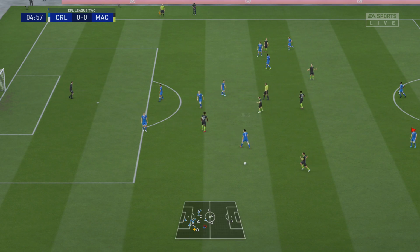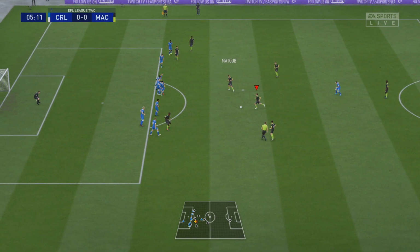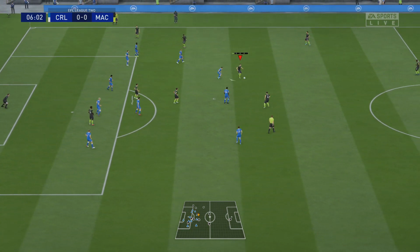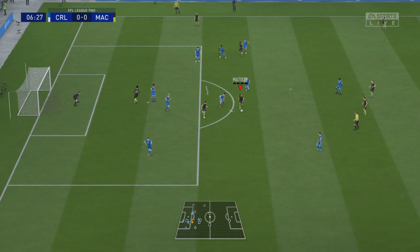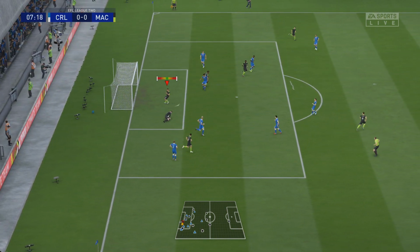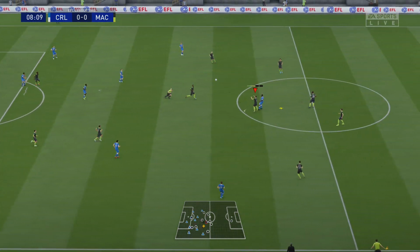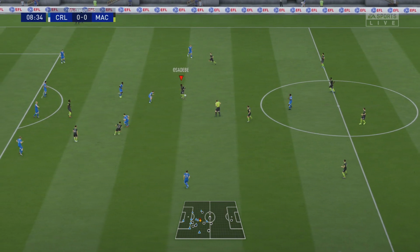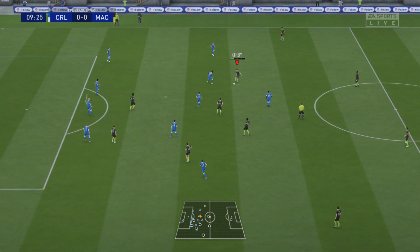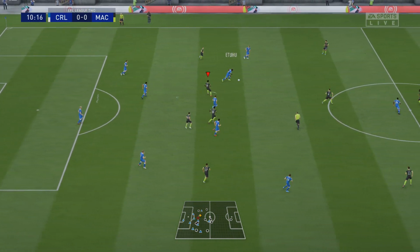Nicely lined up for the set piece specialist here with this free kick. Well, what a great opportunity this is to take the lead. Stevens. Goalkeeper goes down and comes away with the ball. Well played. It was great goalkeeping. He didn't shirk the challenge, did he? That's the way to win the ball back.